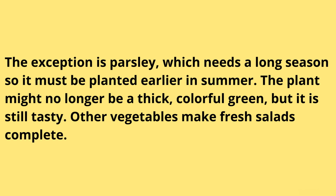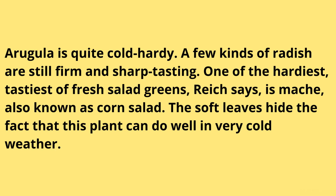Other vegetables make fresh salads complete. Arugula is quite cold hardy. A few kinds of radish are still firm and sharp tasting. One of the hardiest, tastiest of fresh salad greens, Reich says, is mache, also known as corn salad. The soft leaves hide the fact that this plant can do well in very cold weather.